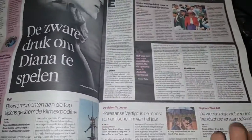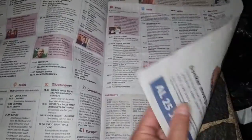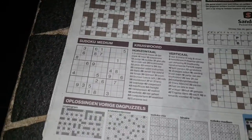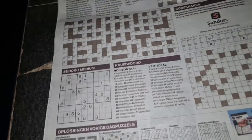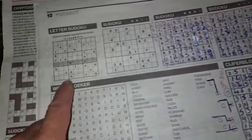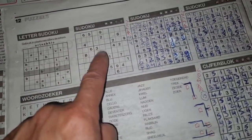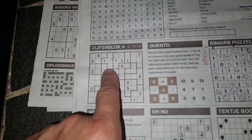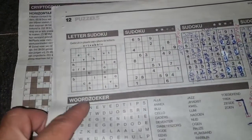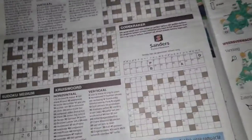I believe there are 3 puzzles, the ladder Sudoku, and I've collected, I believe, more than 120 ladder Sudokus. This is yesterday's newspaper, Wednesday, August the 31st. So the ladder Sudoku will do the 2 stars and the tectonic with 1 star. And I've collected more than 120 ladder Sudokus so far.